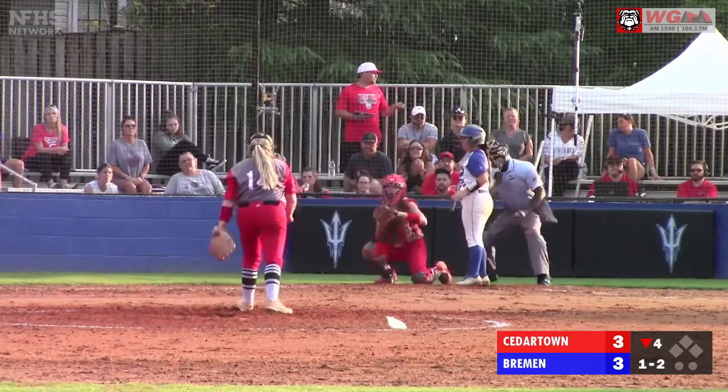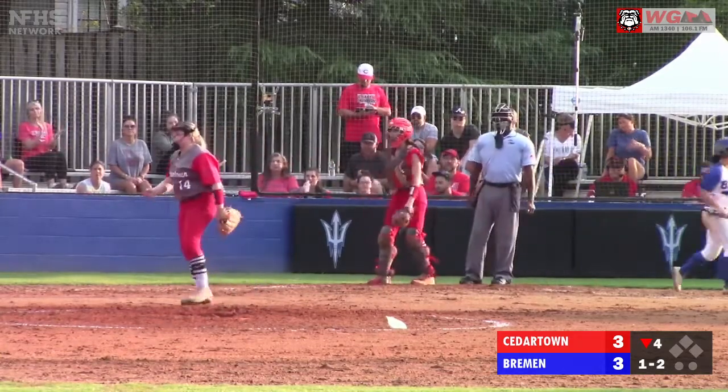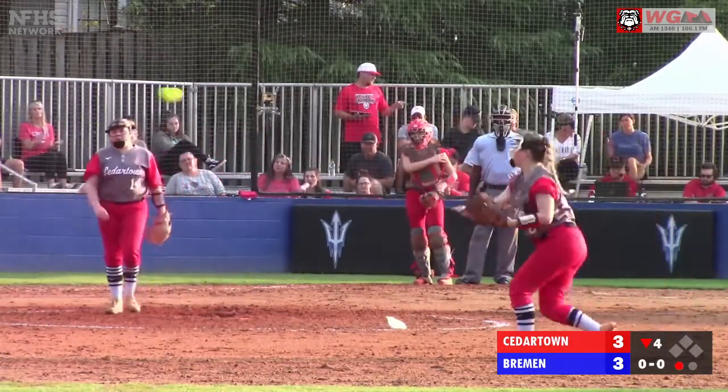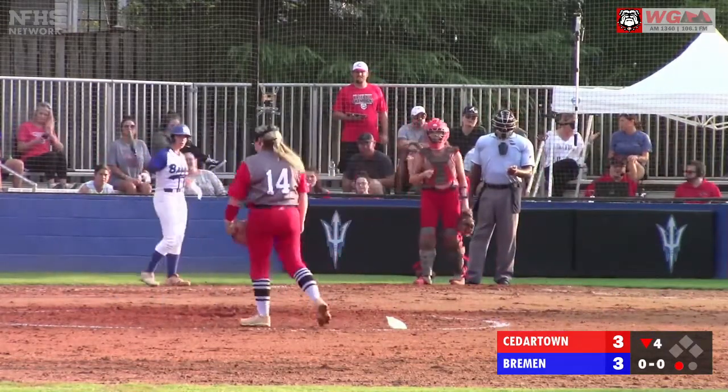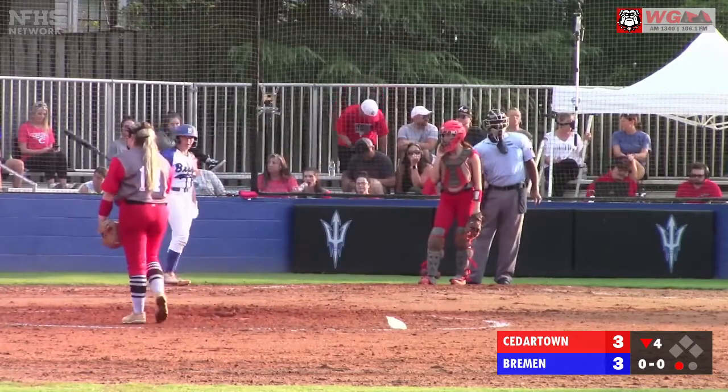Pitch on the way, and that's in there for called strike 3, and Smith goes down for out number 1. Well, that was a great pitch there from Amy Arp, able to freeze her there on a corner call. And now it'll be pitcher versus pitcher.